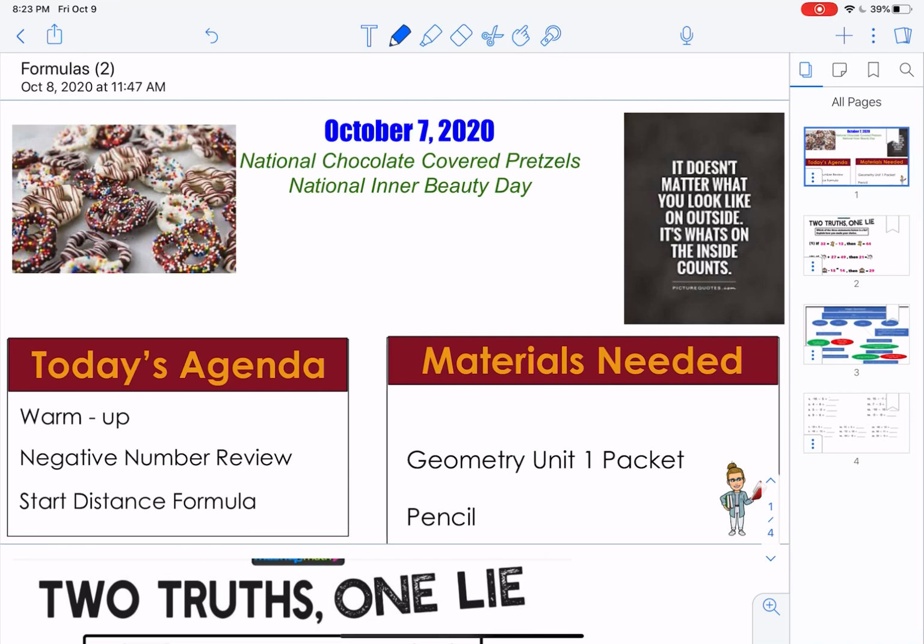National Chocolate Covered Pretzel Day. National Inner Beauty Day. Okay, so we're talking about what's on the inside is what counts, guys. You've got to be an honest, loyal, trustworthy, responsible kind of person, and that beauty comes out inside. You don't want to be like a piece of fruit, pretty on the outside and rotten on the inside. You got to be pretty on the inside too.